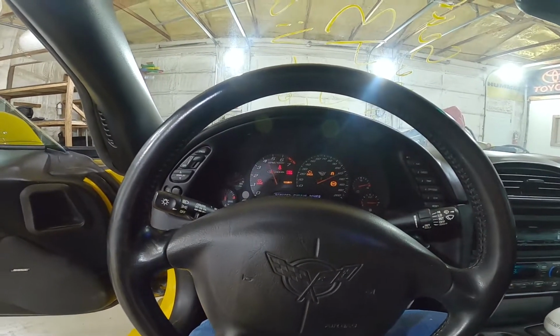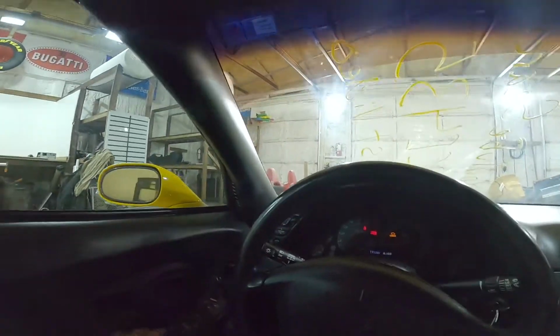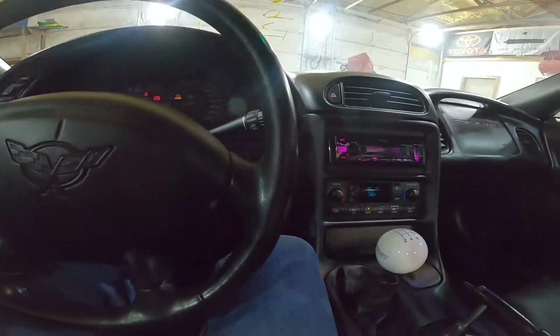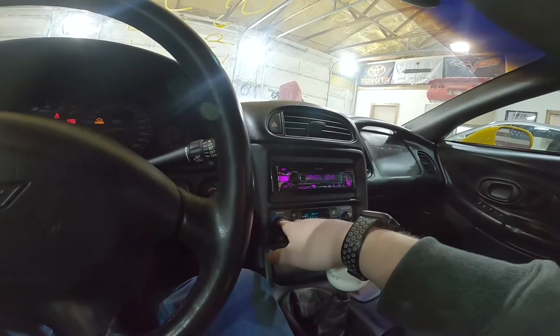Well, you guys heard it run for a quick second there. Let's test some parts. Obviously, it's having some issues. Does run well. Power windows are working, a little bit slow due to a lack of voltage. Climate control is doing its thing.